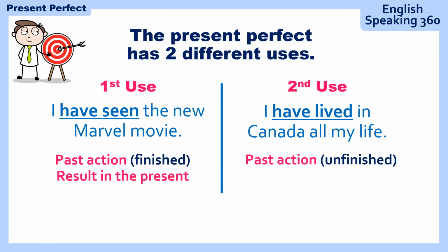Also, for the first use, there is a result in the present. On the other hand, for the second use, there is no result because the action continues to the present. So that's why whenever you use the present perfect, you have to remember that it's a past action that touches the present in some way.